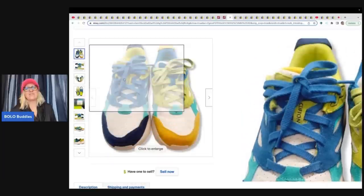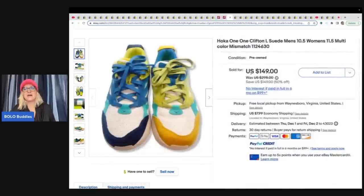Anyway, she took a best offer on these for $100. Hoka, from what I understand, is a pretty good Bolo. If you see them, definitely look them up. Pretty cool item there. And she got those at the Goodwill for $20 and sold them for $100.